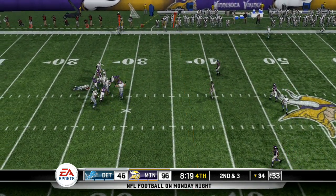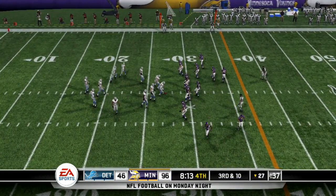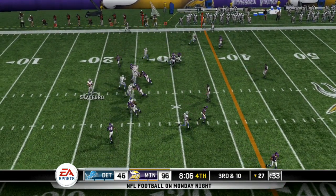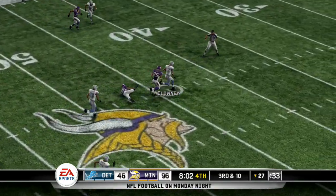He needs to make a decision. Sacked! The best time to blitz is when the other team is trying to work the ball down the field. Your quarterback's going to have to hold the ball a few seconds. Not enough time there. You can't try and go down the field consistently against this defense. They're going to come get you.